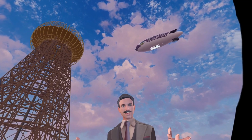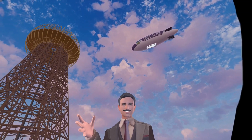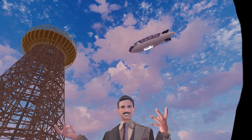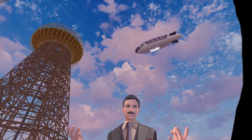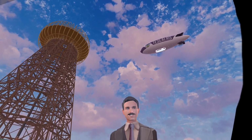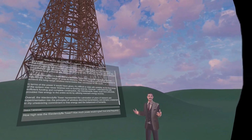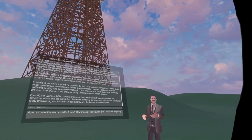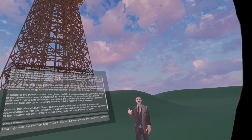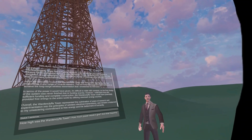In terms of the power it would have given, it's difficult to state with certainty, as the final design of the system was never finished due to funding scarcity. However, I estimated that with sufficient funding and complete construction, the Wardenclyffe Tower could have potentially provided free energy to the entire world by utilizing resonant energy sources. Overall, the Wardenclyffe Tower represented the culmination of years of research and experimentation into the principles of wireless electrical transmission, and remains a testament to my unwavering commitment to free energy and the betterment of humanity.